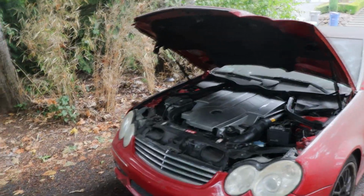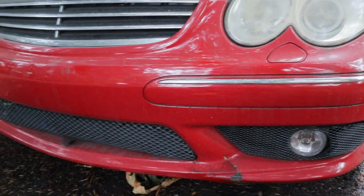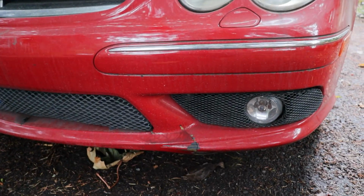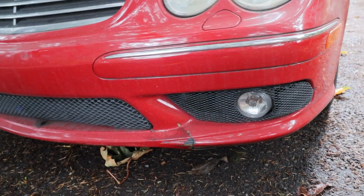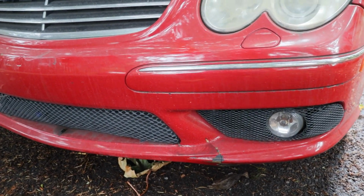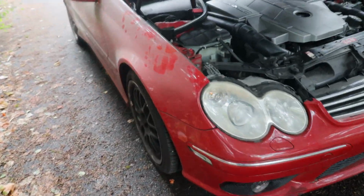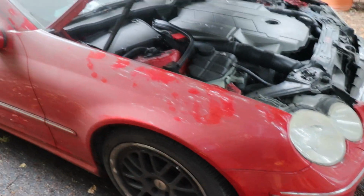So flaws to point out, I guess we'll start. The bumper's definitely been through a bit of abuse, but nothing that can't be fixed. It's got some cracks there at the top, cracks there at the bottom. All of this can be plastic welded, or fiberglass back together and fixed, so that's okay. Missing a corner light over here, or a side marker light.